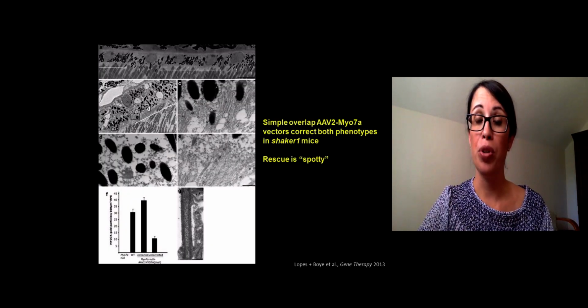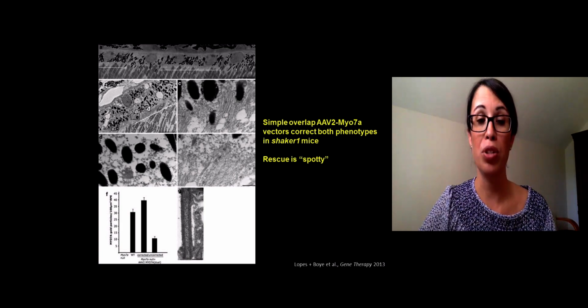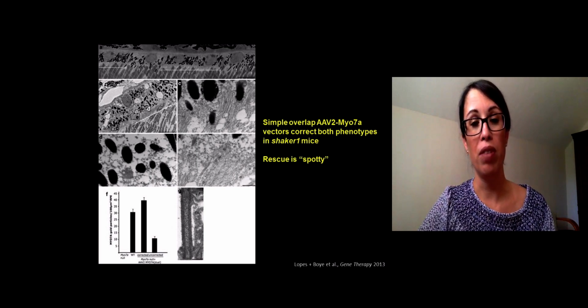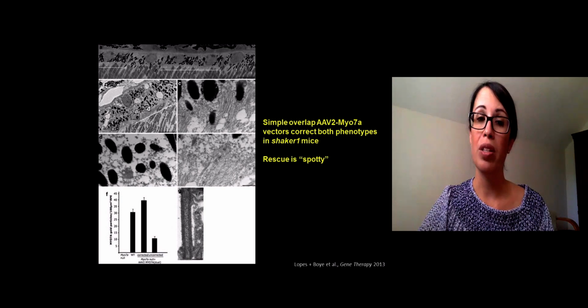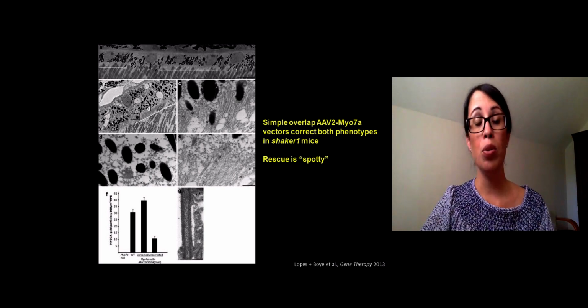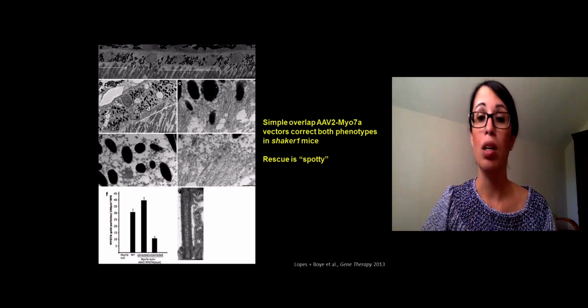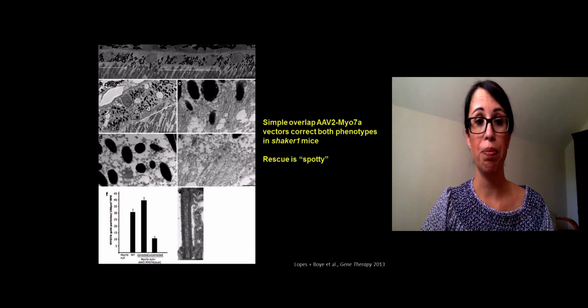Excitingly, we were able to show that these simple overlap dual AAV vectors were capable of restoring both the melanosome migration and the opsin trafficking defect that we saw in those Shaker-1 mice. One thing noted in the study, however, was that the rescue was spotty. Rescue was possible, but some cells exhibited rescue and other cells did not. And so at this point, we reasoned that we really needed to increase the efficiency of our dual vector systems.